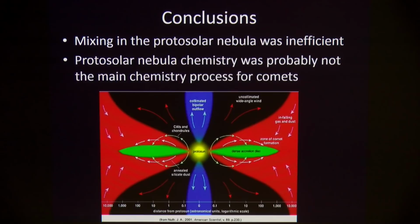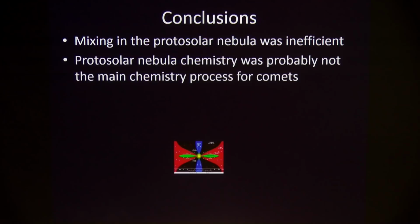So the conclusion from this is, first of all, the protosolar nebula was not well mixed. You didn't have a washing machine which mixed everything, otherwise you wouldn't have non-solar isotopic ratios in comets. And probably the protosolar chemistry was not very important for comets. They represent mostly pre-solar ice. So where did they form? I don't know.